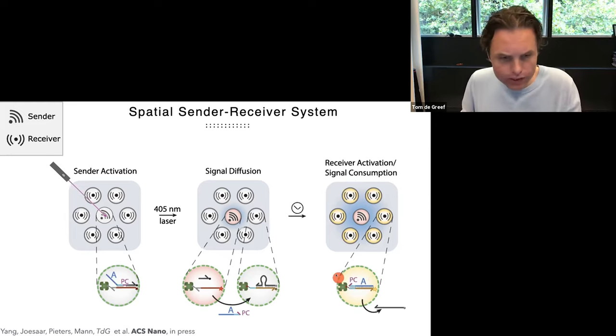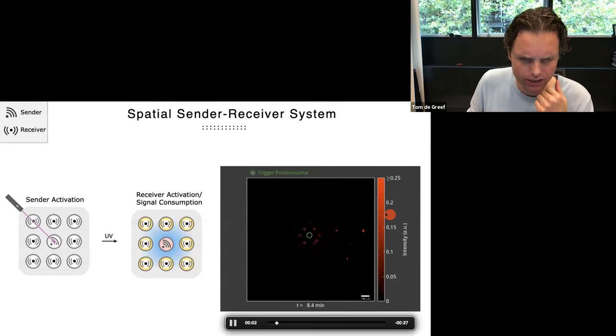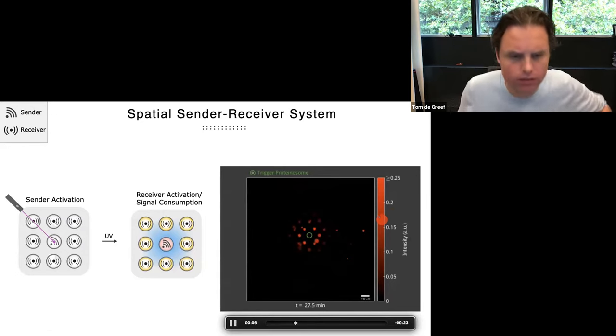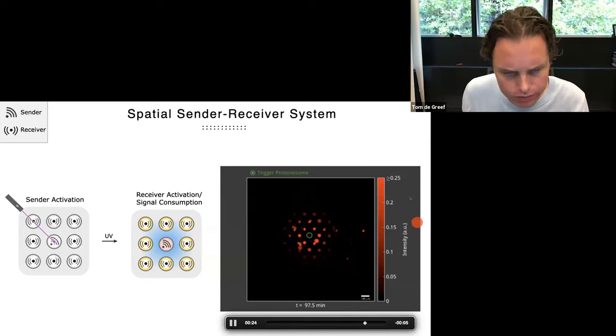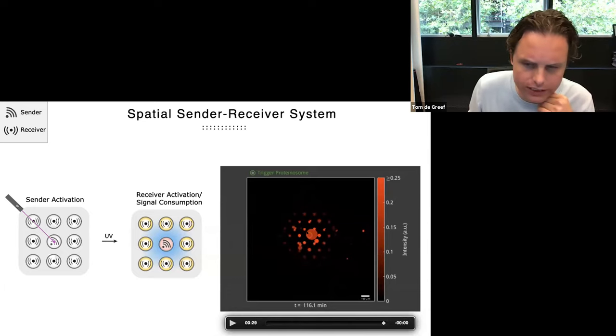So I will now show you a movie where we did this. I will explain the colors in a bit. What you see here in the beginning is that slowly over time and space, these protocells become activated. The reason that you see a red color here is we just plotted this as an intensity value of red, so the sender is here.